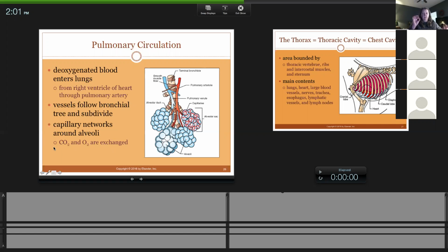I think that's enough to talk about today, because I want to get into the thoracic cavity and thoracic pressure, and I'm going to get into this more. This is an important slide because it talks about what we're going to be explaining in depth towards the end, but I think right now I will stop there.